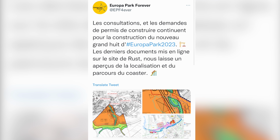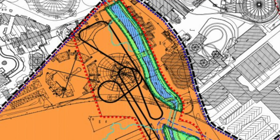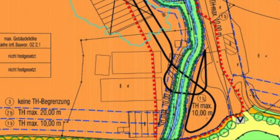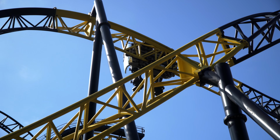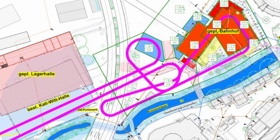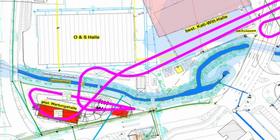These plans were discovered by Europa Park Forever over on Twitter. They are the physical plans that Europa Park filed for all the building permits, different applications and consultations that they had to file to make this ride happen. And while we don't know each individual element that the ride will feature, we can see what sort of layout we're dealing with, and this is going to be pretty much an out and back style ride, but it's going to have some tricks up its sleeve.